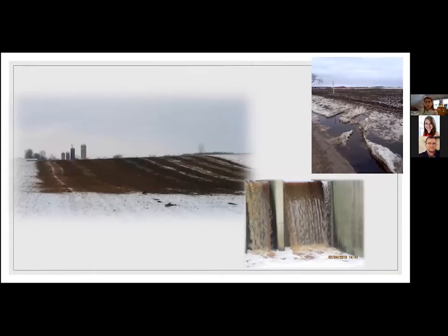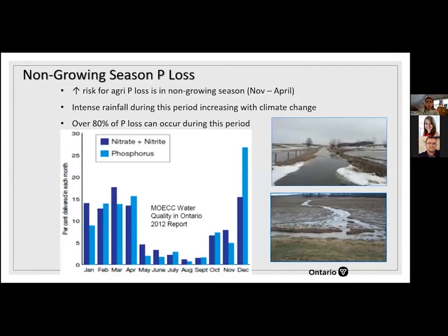And this is a big problem because in Ontario, and I'm assuming the same in Ohio, most of the phosphorus loss and nitrogen loss too occurs over the non-growing season period. So there's an increased risk for phosphorus loss from November to April in Ontario. There's often a lot of intense rainfall during this period when there's very little protection in the soil from crops or from canopy or even from residue in a lot of cases. And in the past couple of years where they've done the monitoring, over 80% of that phosphorus loss is occurring during that period of time.